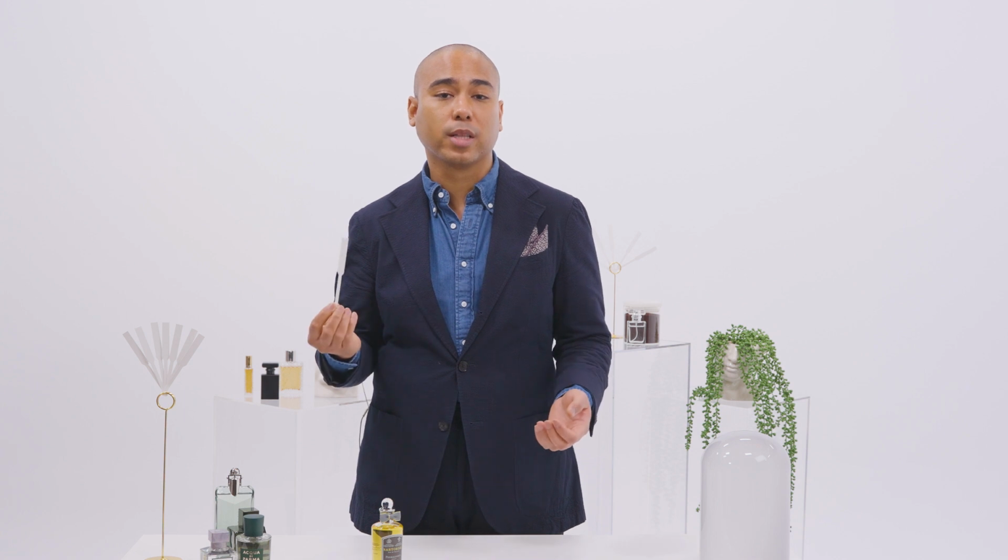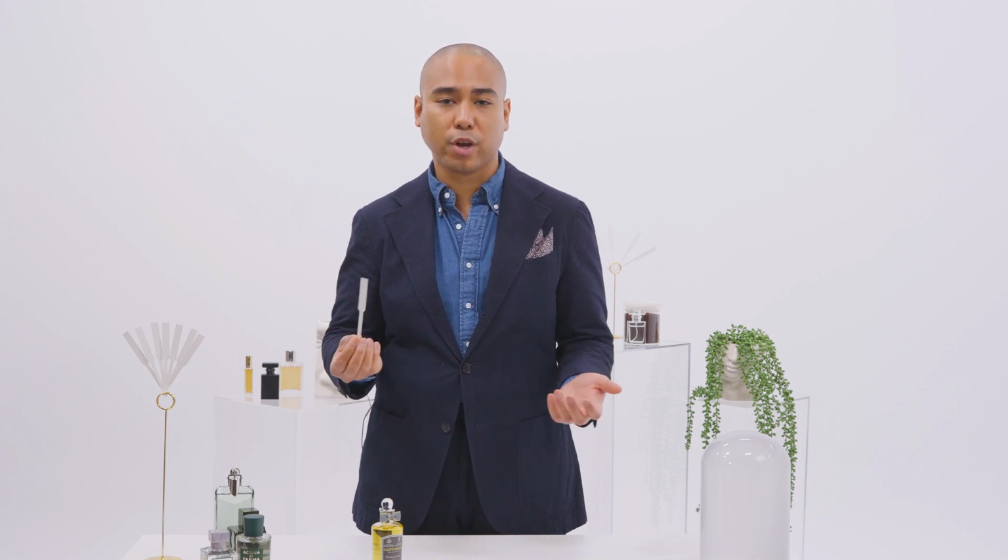But eventually the fragrance dries down. It gets to this very powdery, woody place. It hits a cedar note. So if you prefer something that's a little warmer, there's something here for you too. The nice thing about wearing this fragrance in the office is that much like a bespoke suit, it does not announce itself.